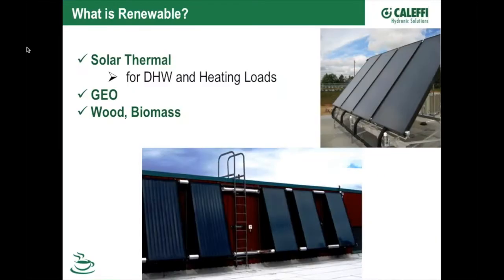All right, renewable. What's a good definition of renewable? I think everybody has a different idea in mind of what's renewable. To me, really, it's energy that's either generated or transferred from a renewable source, a natural resource. It's constantly and sustainably replenished. It's a very large supply, especially when we talk about solar.